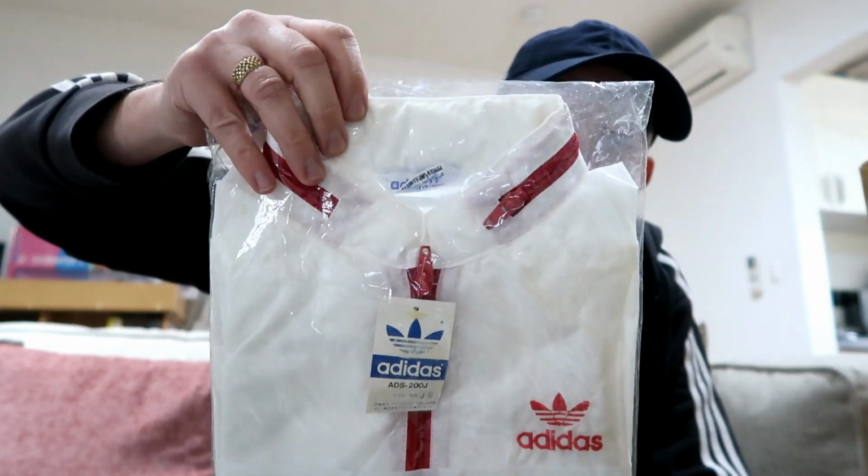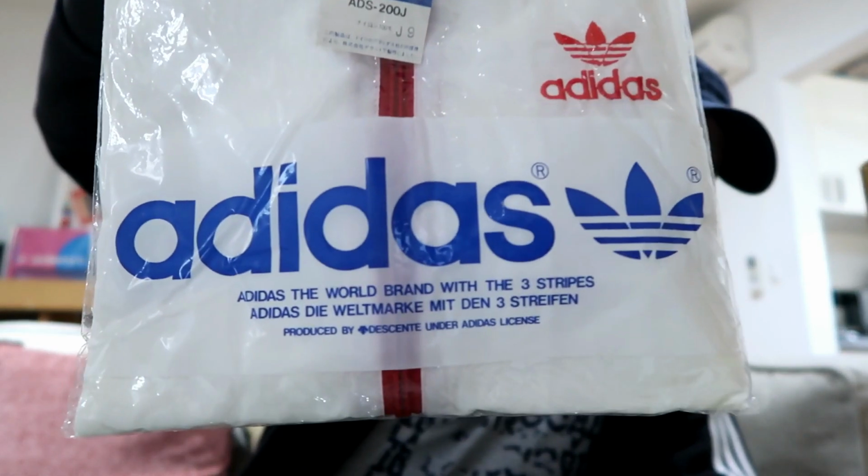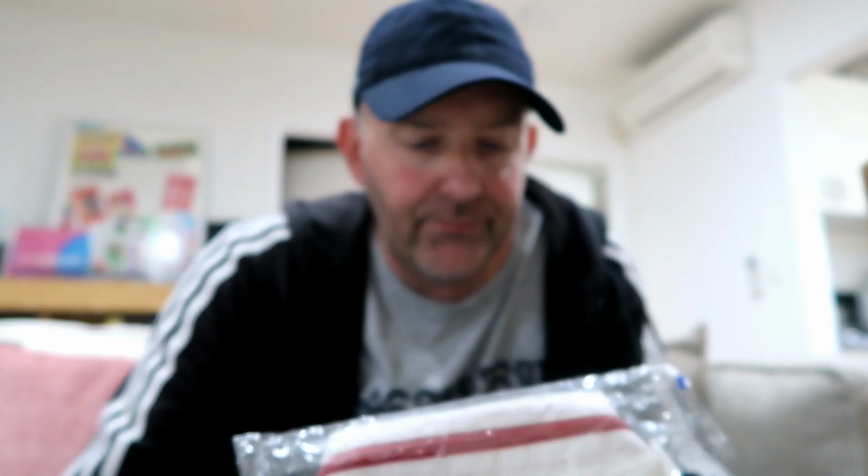Before I get into the sneakers, I've got these original 90s kids' spray jackets, original bags, still with the tags on. They're produced by Decente under Adidas license, and they're all brand spanking new. There are three sizes: a junior 7, a junior 9 and a junior 13. I would drop those sizes back a couple of years though. I personally would say they're more like a 5, a 7 and an 11 to 12 year old.